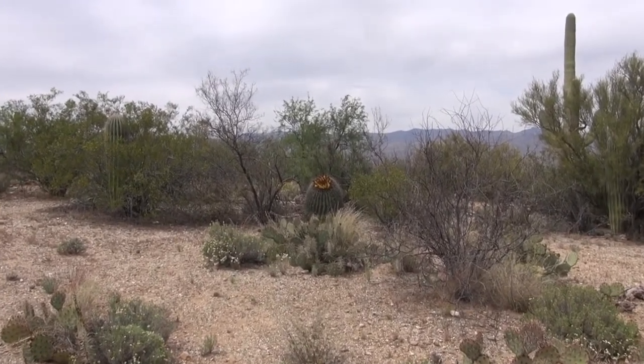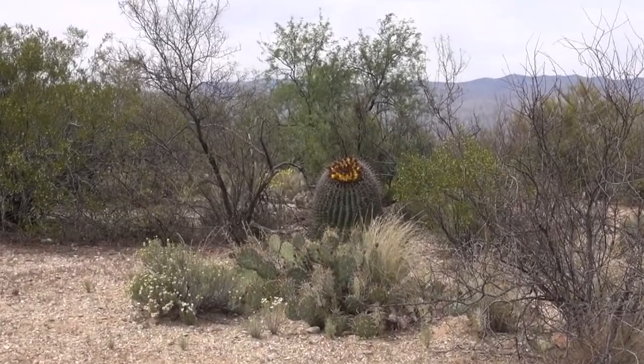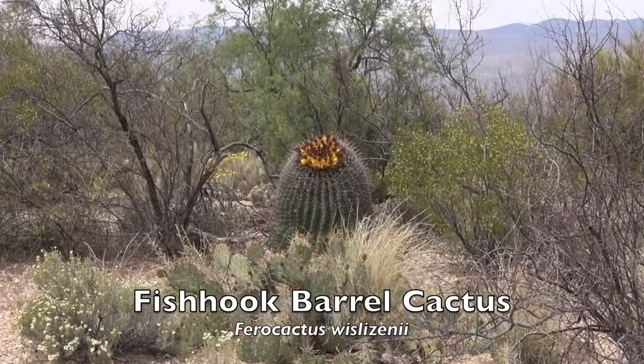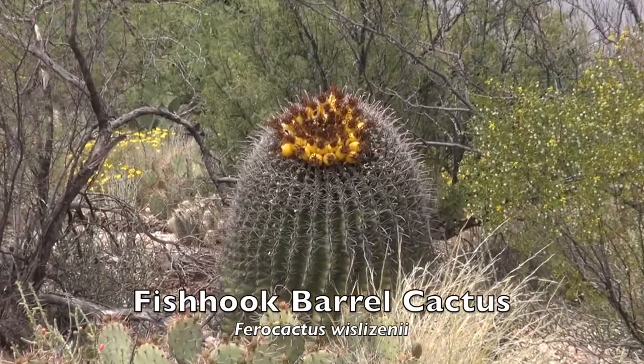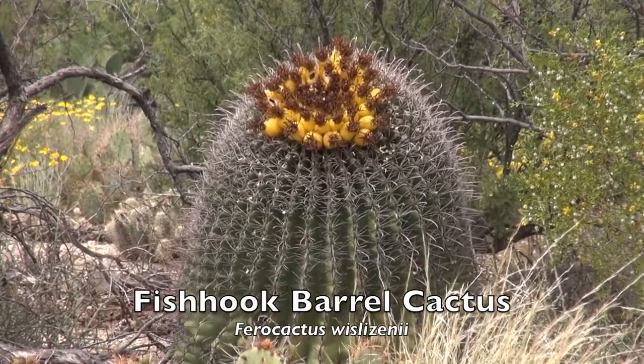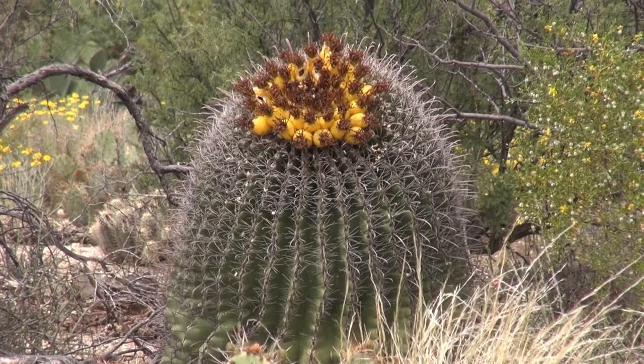The cactus seen here is the fishhook barrel cactus. It is also called the compass cactus because it tends to lean south towards the sun. This and similar species can live up to 100 years. Spines are said to cripple a horse unless they are treated the same day.